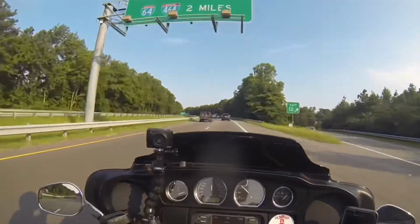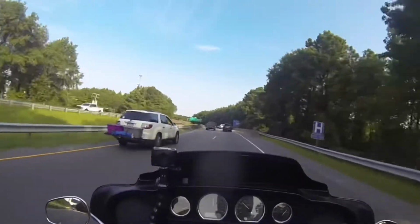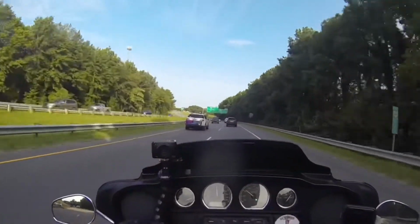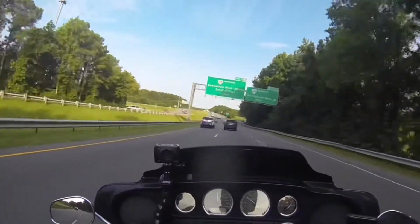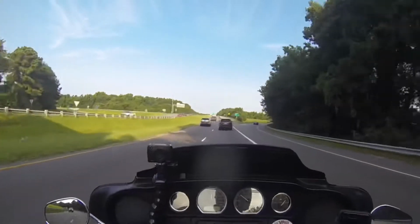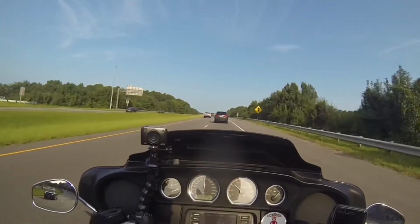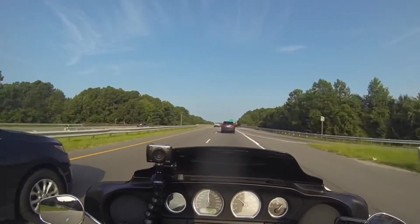I wasn't going to turn the camera on this early, but I wanted to show you guys the highway that I take on my weekday morning rides into work, and show you the difference in traffic on a Saturday morning. It's crazy. You would think on a Saturday morning people are resting in. Well, this road is the main artery going down to the Outer Banks, a big vacation spot here on the East Coast.